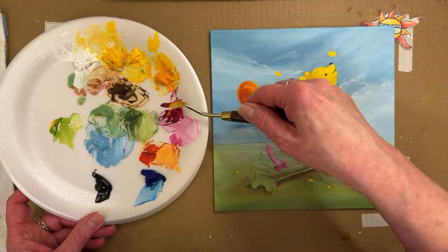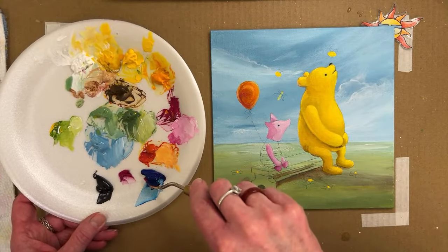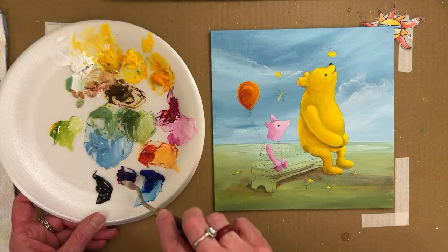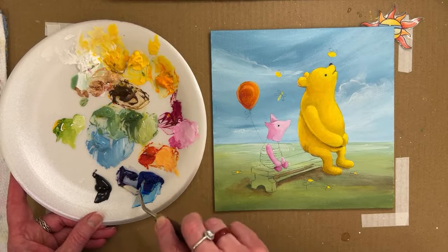I'm always bad at saving myself some clean, fresh paint. I kind of grab from everywhere. I really painted myself into a corner, so to speak, by not using the whole palette. Oh, that phthalo blue was really strong, wasn't it? And I wasn't thinking about it.